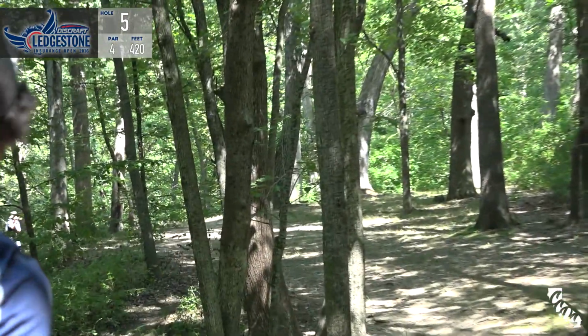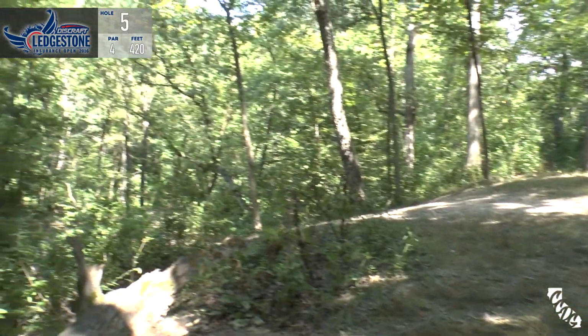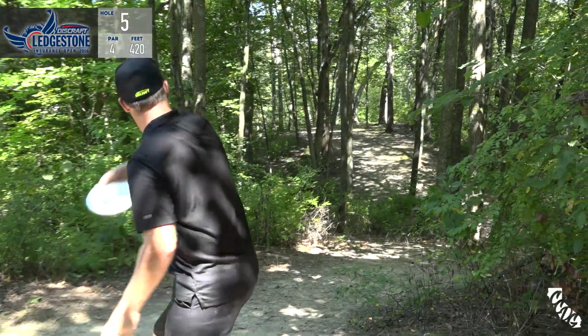Yeah, looks like Nico's busting that out. Just like that. I think he got a little too much turn on the top, though, but still in good position to get up and down for birdie. Very cool. Nate Doss.